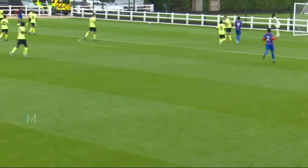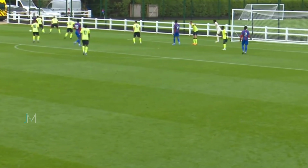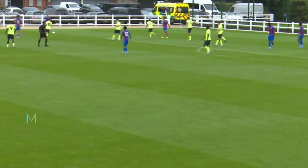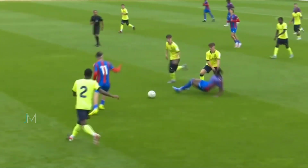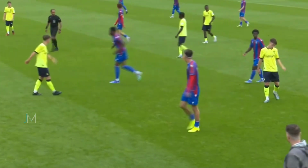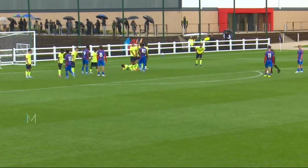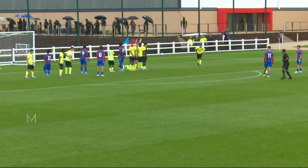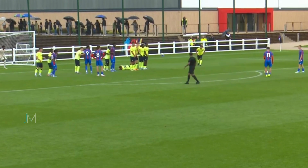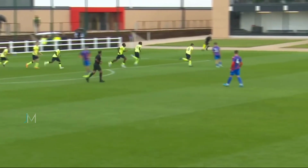Nice slipped pass forward to Derry. Doubled up on again there, nearly three Southampton defenders. In contrast to what we saw in the first half with Palace starting the brighter of the two sides, it's Southampton who have the free kick, likely to be Jesse Derry. Also have the left-footed option there of Freddie Cowan. So it will be the right of Derry, but it's into the wall.